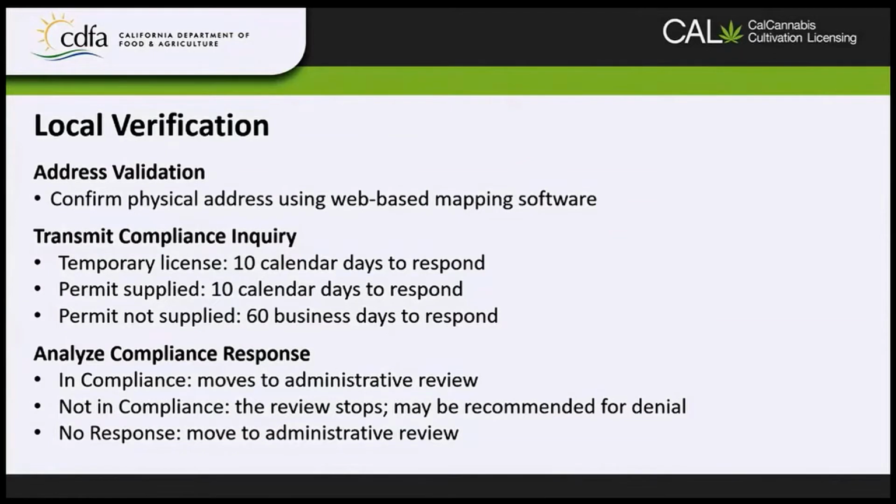Some of the other checks that are happening in local verification: they confirm the physical address, where the premises is. They send the compliance inquiry to the local jurisdiction, and then they analyze the response as it comes back.